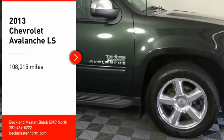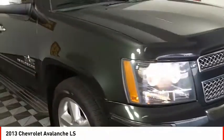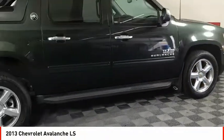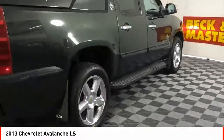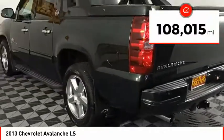Come test drive the 2013 Avalanche. The Chevy Avalanche can transform from an SUV into a full-size pickup truck, all in less than a minute. This makes the Avalanche one of the most flexible vehicles out there. This vehicle has less than 110,000 miles.